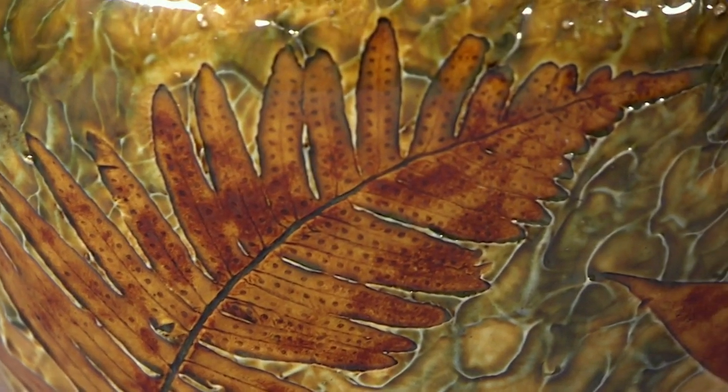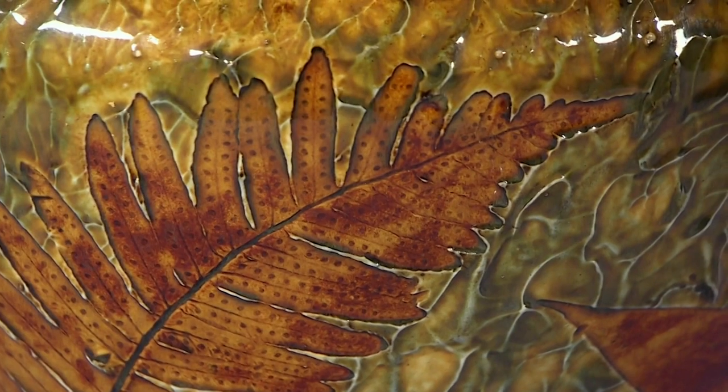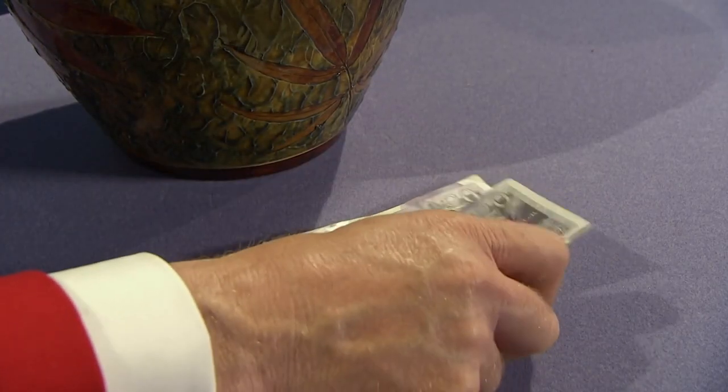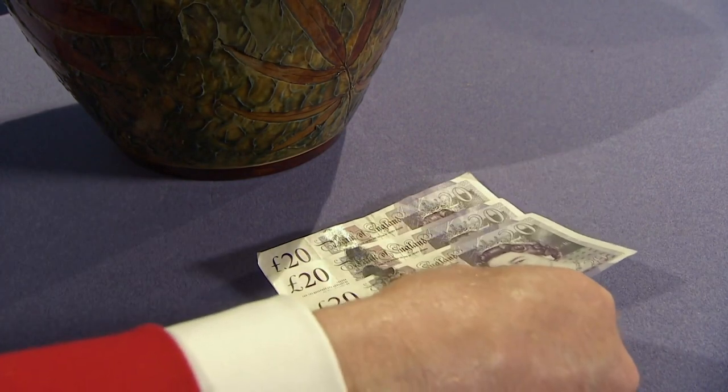Couldn't find any damage on it, but that's a good sign. And I'll have a go at buying it. Let's see how we get on. 20, 40, £60.